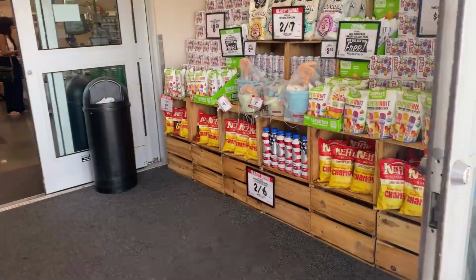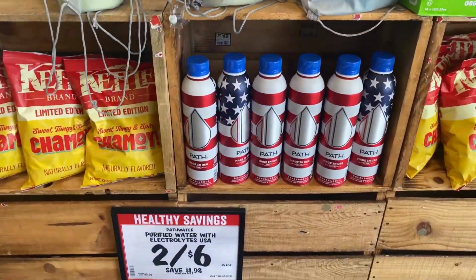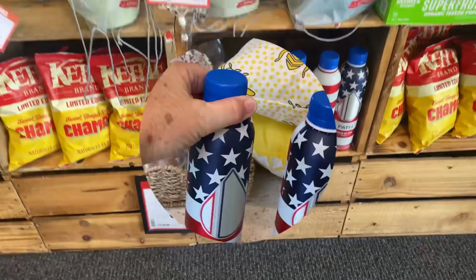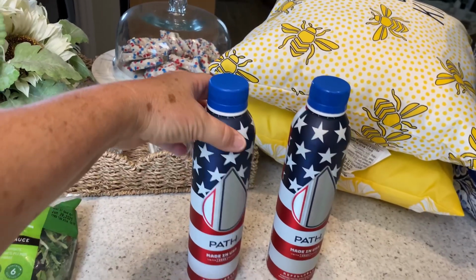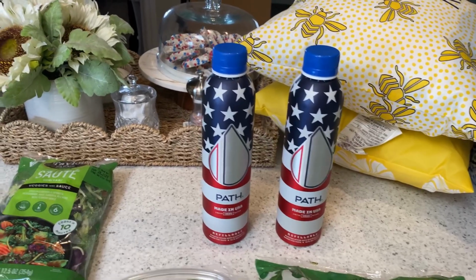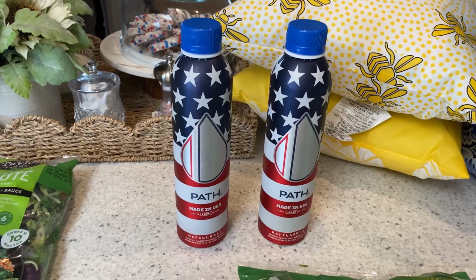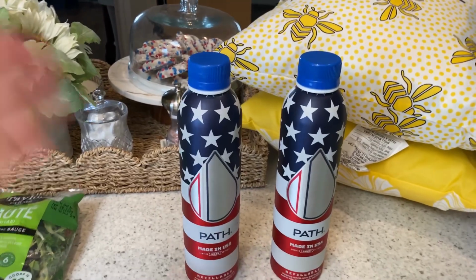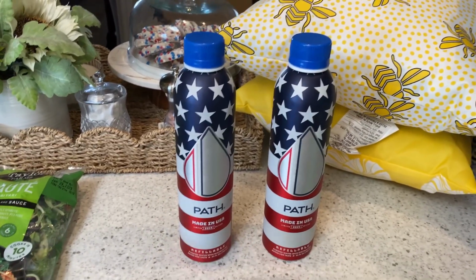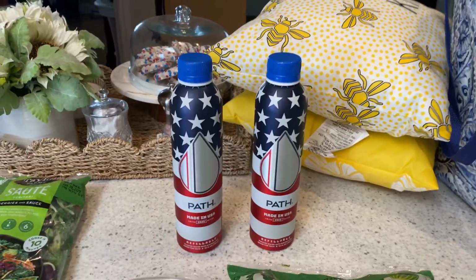On my way in the door, I saw they had these electrolyte waters in a refillable metal bottle. I'm going to worry about refilling them, but my bestie and I will be going to the beach. And normally I'm very frugal. I paid $3 a bottle. Crazy money for me. But I thought it'd just be fun to have those at the beach this weekend. And my bestie can take one home as a souvenir if she wants.